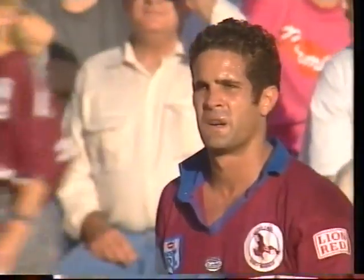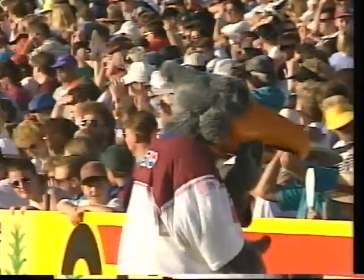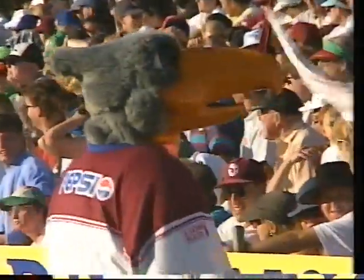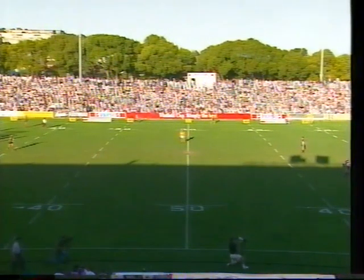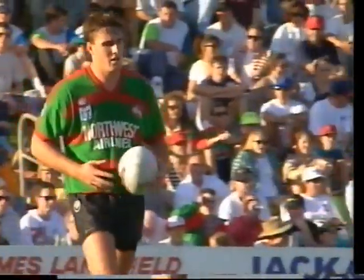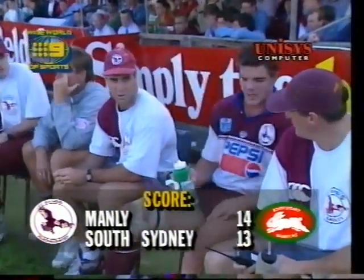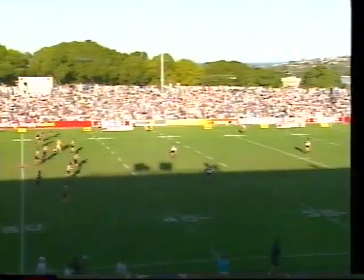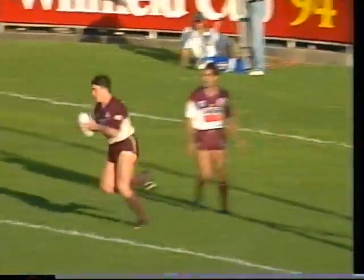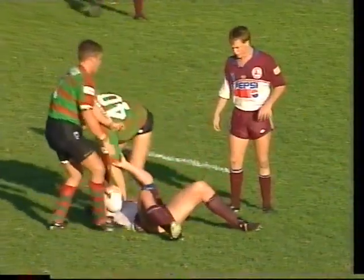Matthew Ridge, his fourth attempt, and this time no goal for Matt Ridge, but Manly leading 14-13. Slowly back to the halfway line for South. Shane Wilson's kickoff very high, carried down the ground by the strong wind that we've had today from the left of the screen.